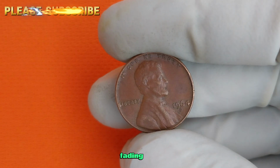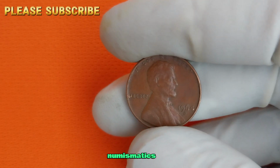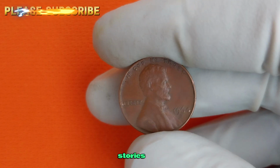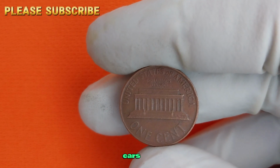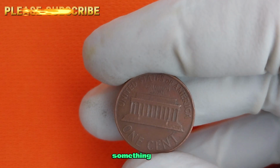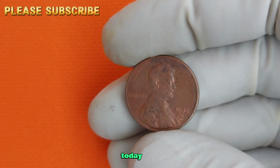The buzz around the 1964D Liberty 1 cent doesn't seem to be fading anytime soon. Social media and online marketplaces like eBay have brought renewed attention to old coins and introduced numismatics to a younger generation. With that comes more amateur discoveries, more stories of finding rare coins in change jars or estate sales, and more interest in understanding what makes a simple coin worth more than some luxury cars. It's also a reminder that history can hide in plain sight. Something as small and mundane as a penny can turn out to be a doorway into the past and a potentially life-changing find.